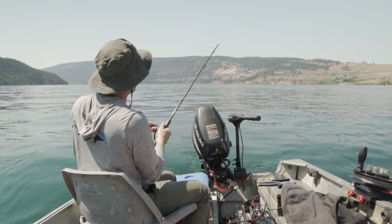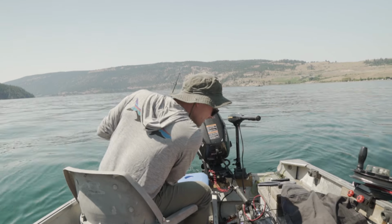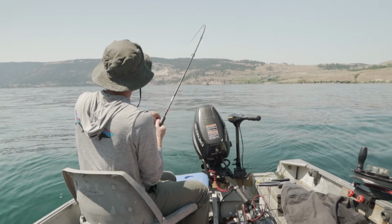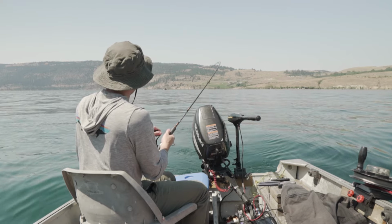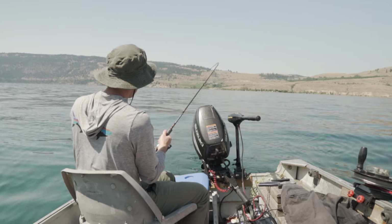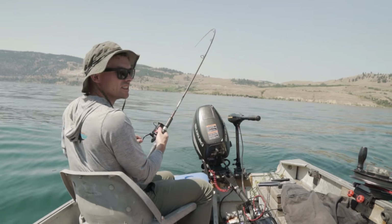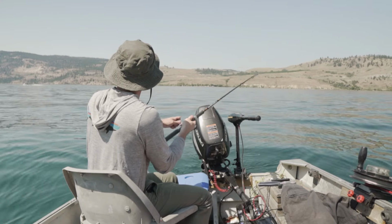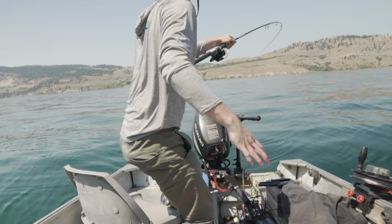Getting into some good ones. Oh man, he's actually peeling. This is definitely a good one. I'll say that confidently. Don't want to pull the drag too tight. Just don't want them to rip out. I can see him from further out there. It looks like a decent one.